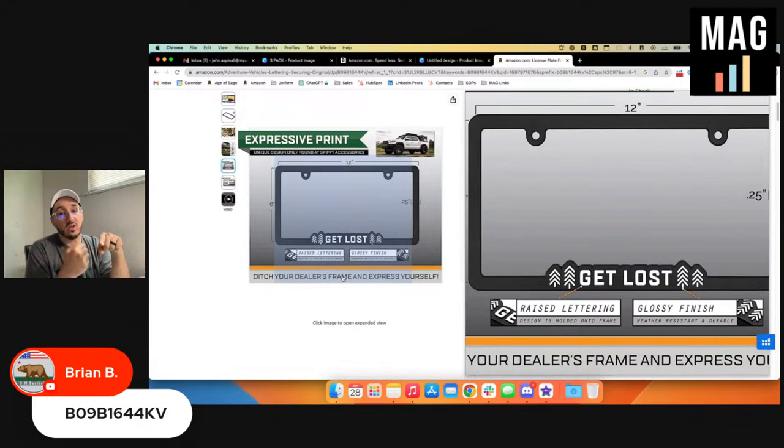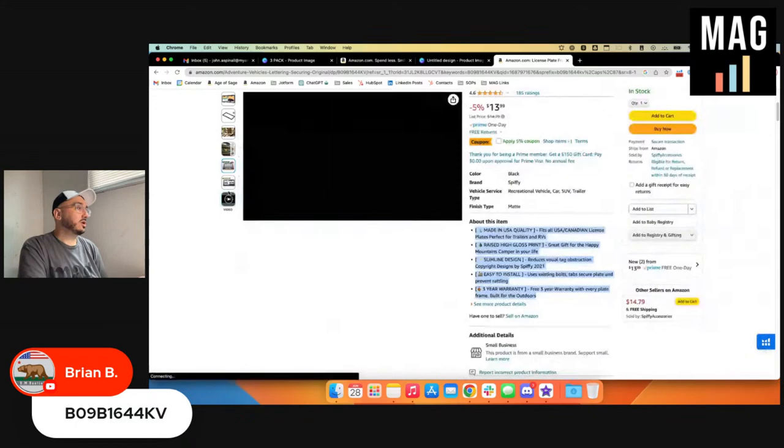The other thing is you want to show the pain of having the crappy dealer frame, because no one likes that. No one likes having a dealer frame on there that says Billy Bob's Automotive when you just bought it. It's like, man, I just bought this $40,000 car. I don't want to advertise for you, right? These dealerships always do that, but you need to show how. Ditch that, do this. You're saying it, but you're not showing it.